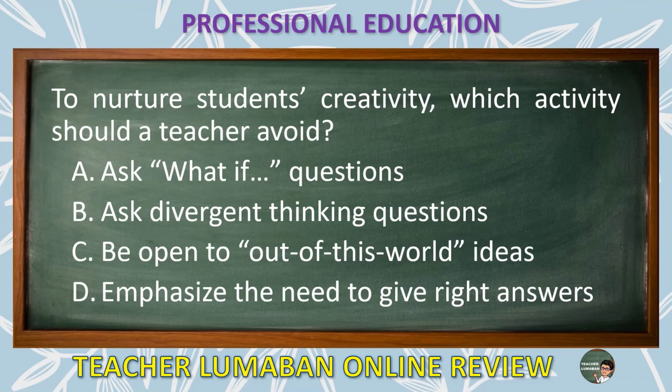Choose the suitable answer based on the given choices in 5 seconds. 5, 4, 3, 2, 1. The correct answer is letter D. Emphasize the need to give right answers. To nurture students' creativity, the activity a teacher should avoid is to emphasize the need to give right answers.